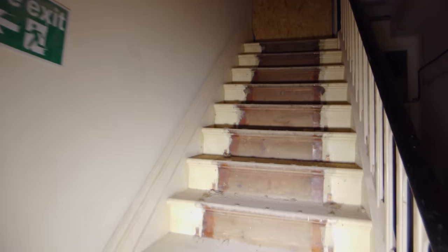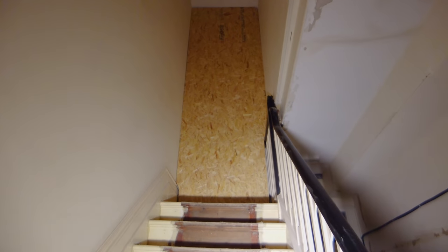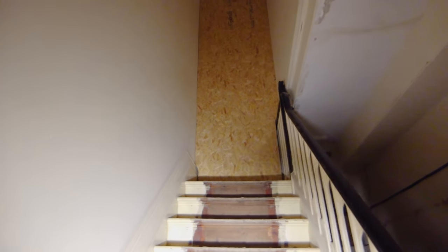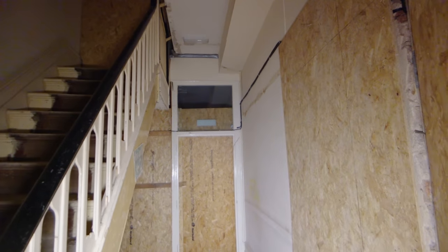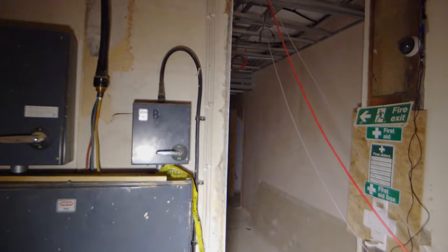So why are they blocking this off? Why do they want people going up there? What's going on up there, then? Stairs are on a bit of a slant. Maybe that's got asbestos in it. Maybe it's an area that they haven't managed to kind of get going. Who knows? But I think we kind of covered this place. I'm happy. I don't think there's much we've missed.